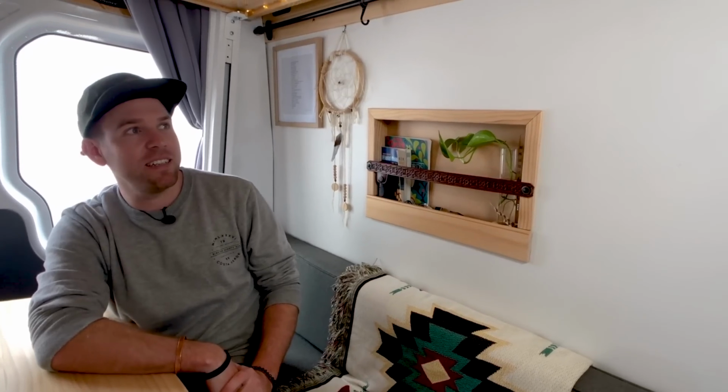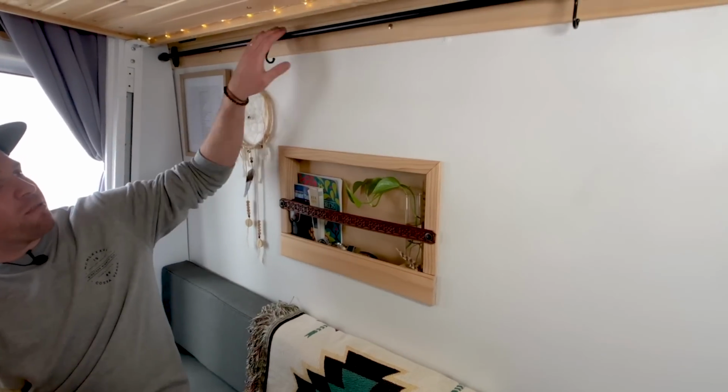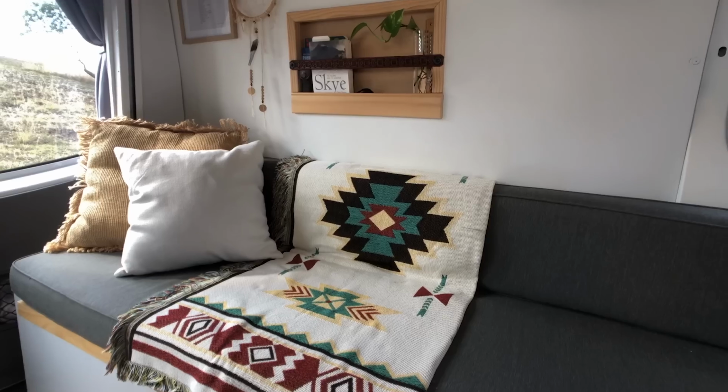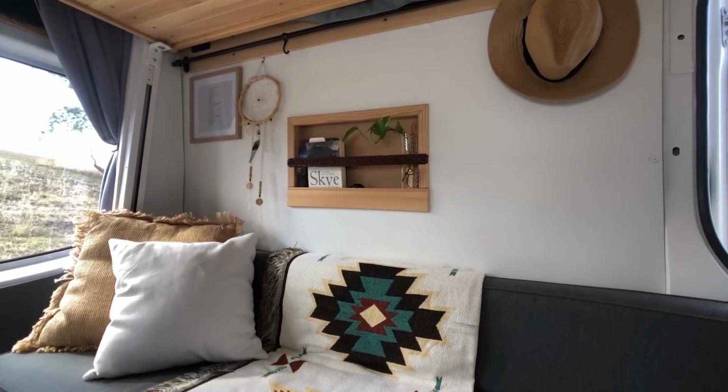And what's the little rack there? This rail, yeah, the rails. Anywhere that you can put something to have a bit more storage in the van is just, yeah, priceless. It's a really nice job.